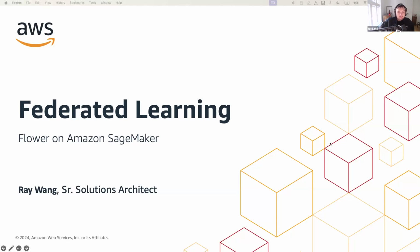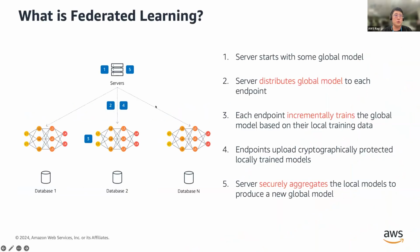Over to you. Cool. So hello everyone, I'm a senior solution architect working in AWS Taiwan, and I mainly focus on analytics and machine learning, also the federated learning part. I will cover several considerations when we run the Flower framework and federated learning on AWS, especially Amazon SageMaker, how we can approach it, and why we chose to approach it in this situation.